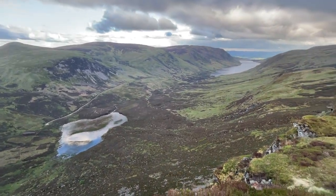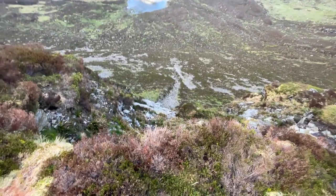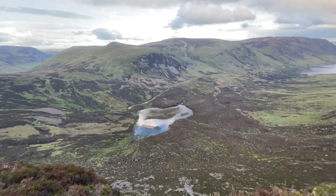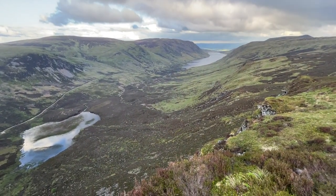There you go, down the valley. It's a sheer drop straight down there, but I ain't gone any closer to let you see the view of the night. Absolutely stunning. Great to get a solo camp.